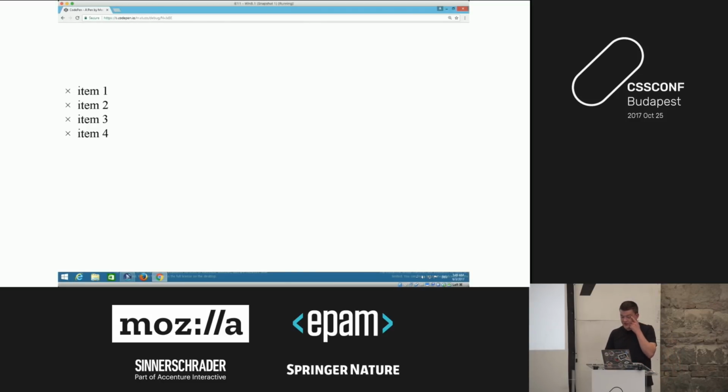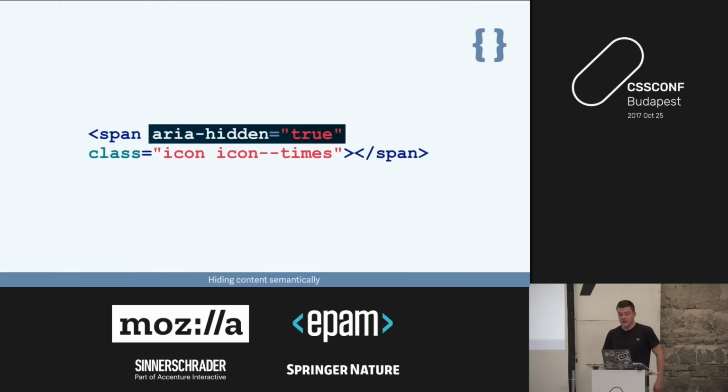So what you want to do here is make sure that you hide those things semantically. This means that it's still visually visible, but hidden for screen readers. And you can do that by using the aria-hidden attribute and setting it to true. And by the way, in this example, don't do what I just showed you. You would rather stick to the good old list-style-type or list-style-image for changing these icons. It's more accessible.